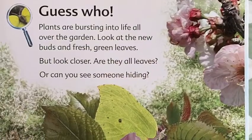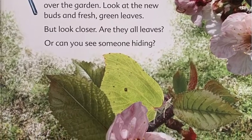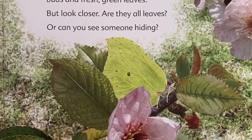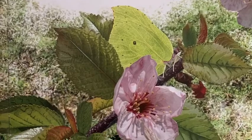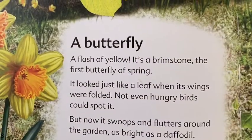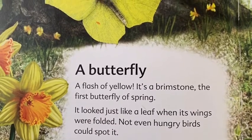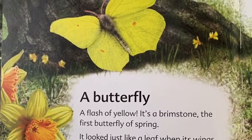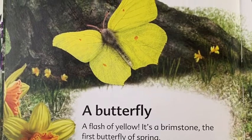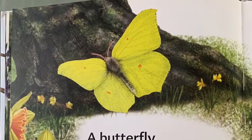Guess who? Plants are bursting into life all over the garden. Look at the new buds and fresh green leaves. But look closer. Are they all leaves? Or can you see someone hiding? A butterfly. A flash of yellow. It's a brimstone, the first butterfly of spring. It looks just like a leaf when its wings are folded. Not even hungry birds could spot it. But now it swoops and flutters around the garden as bright as a daffodil.